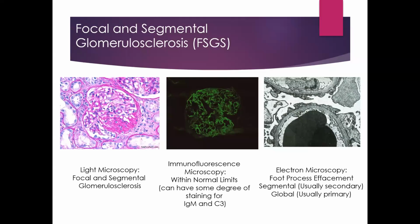If it's primary FSGS, there's usually global foot process effacement, diffuse, all over the entire glomeruli. If it's secondary FSGS, there's usually segmental foot process effacement, meaning some areas have effacement and some areas are intact, like our normal glomerulus or capillary loop by electron microscopy. Secondary FSGS is usually caused by other renal diseases. So hypertension, diabetic nephropathy, prior glomerulonephritis can cause segmental scarring like this due to injury.